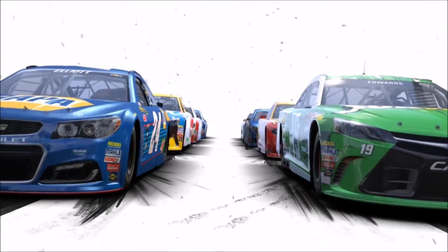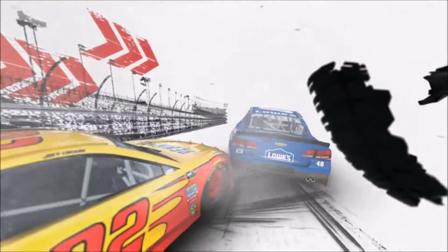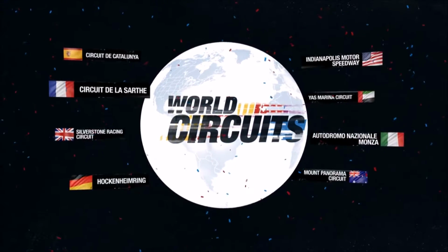Vivid colors, roaring sounds, and above it all, thrilling speed. This is a sport to fill the senses. But what if these cars were unleashed upon the most famous circuits of the world?